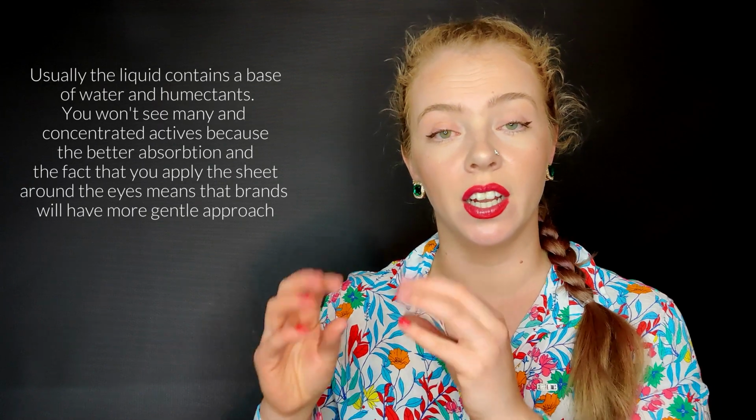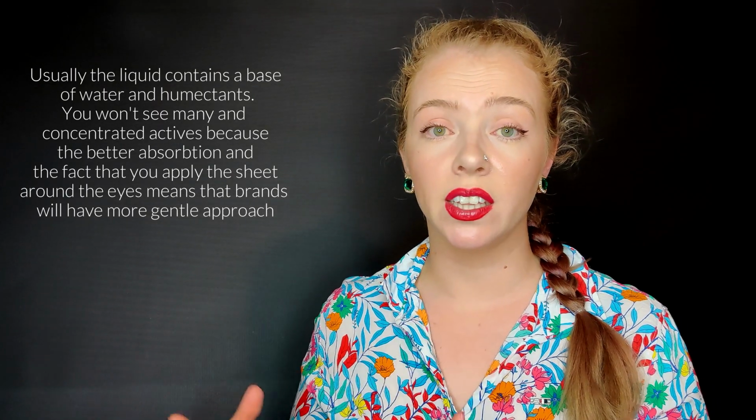In the sheet mask you have two parts. You have, from one point, the essence, which could be called an essence, a serum, a liquid, a lotion. These terms are not regulated, but basically this is the liquid part that contains your active ingredients. And then you have the sheet. The sheet is important for many reasons, but one of the main ones is the absorption of this type of liquid, and also the sheet is creating a barrier so that this liquid doesn't evaporate so quickly.